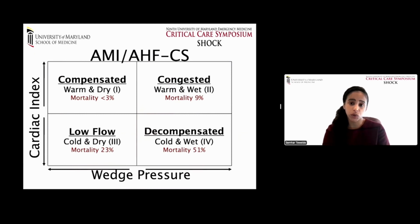And these patients here are your classic cardiogenic shock patients. They have a low forward flow, so a low cardiac index, and their capillary wedge pressure is high. And in these patients, again, they have the highest mortality. The problem with these patients is if you try to diurese them, they enter the low flow box. So then their lactate will increase or their acute kidney injury will worsen. And if you then do the opposite and give them fluids, they'll become congested. So these are the patients primarily where you're going to need more critical care skills, including potentially vasoactive medications such as inopressors or inodilators, which we'll discuss shortly. So again, your classic cardiogenic shock is in the decompensated cold and wet box.